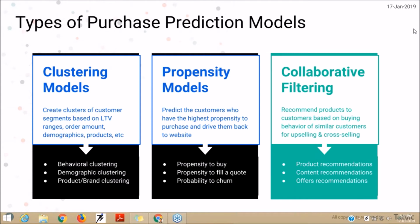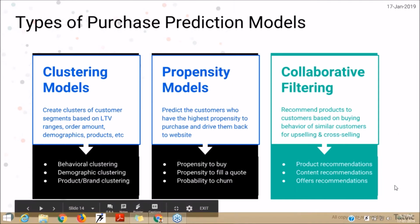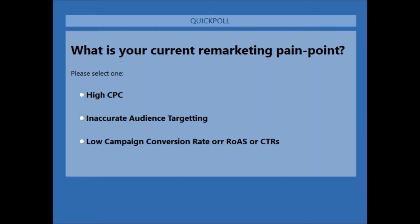Thanks, Bismayy. So again, we will be having one poll to understand the remarketing pain points of the attendees who have joined us today. So I will be launching the poll. If you can provide us what your current remarketing pain points are, we can definitely talk more on that, or have a next webinar specifically addressing that pain point. So you would be seeing the poll question on your screen right now. I would encourage all the attendees to participate in the poll. That would provide us the maximum learning out of this webinar, and also what our attendees expect from us, or what the current market scenario is.